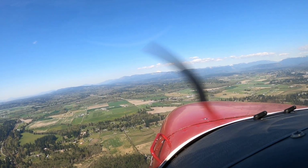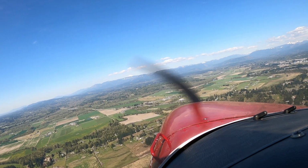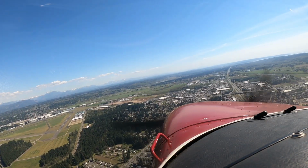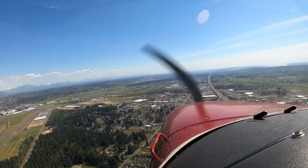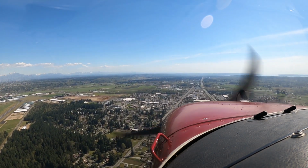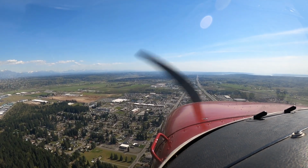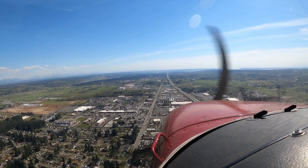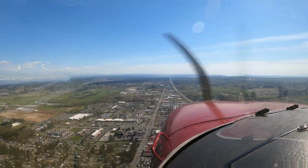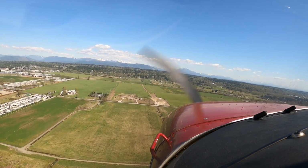Arlington traffic, Skyhawk 22 Sierra, 45, runway 34, full stop, Arlington. Arlington traffic, Skyhawk 22 Sierra, left downwind, runway 34, full stop, Arlington. They're gonna come around? Yeah, going this way, that way. That's what we call traffic pattern. Arlington traffic, Skyhawk 220, left base, runway 34, Arlington.